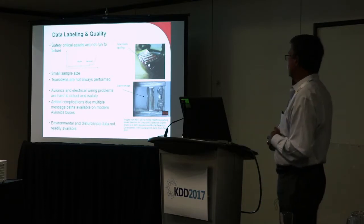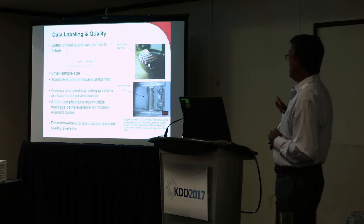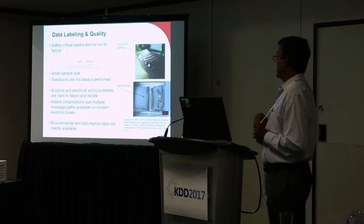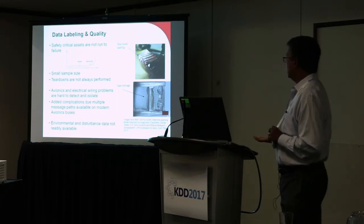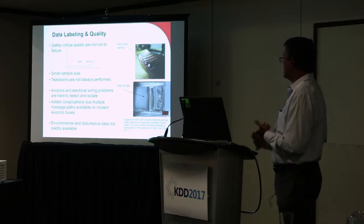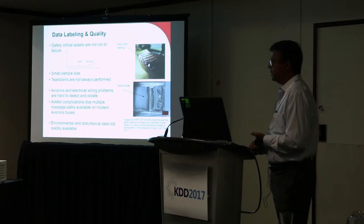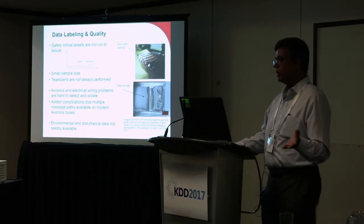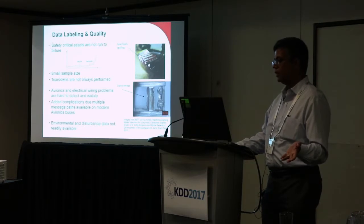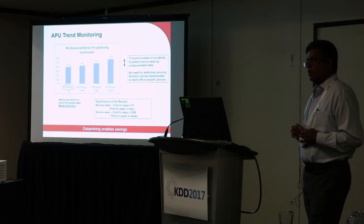Finally, all that, whether it's an electrical or mechanical system, is impacted by environmental conditions: what the aircraft is doing, what kind of controls it has, whether the cooling systems are working, what kind of pollution you are operating in. All of that traditionally has not been collected at all.